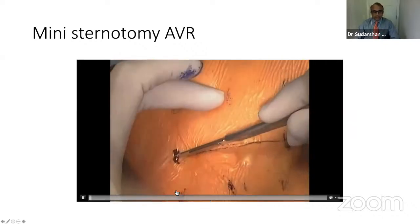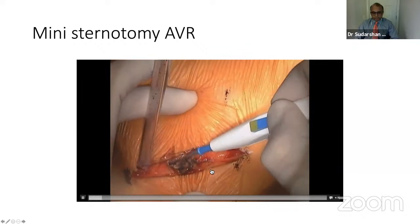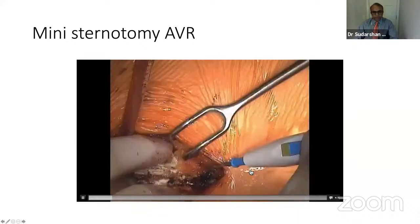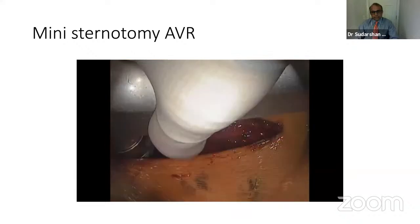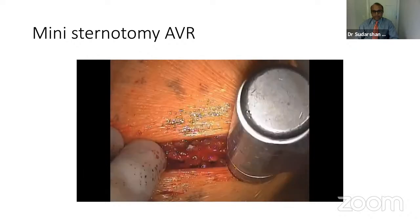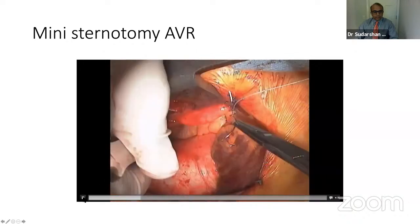So the surgeon is making an incision here. As you can see, it's pretty small, almost like an incision that people would make for an appendectomy. Achieving hemostasis. They'll do the sternotomy next. There the sternum is exposed. That's the sternotomy. Again, you can see the sternotomy is pretty small. They're going to achieve hemostasis again after the sternotomy. And I'm going to pause it here.